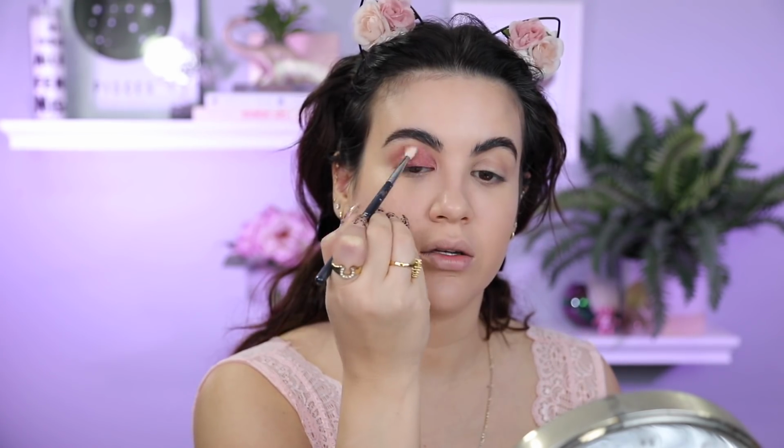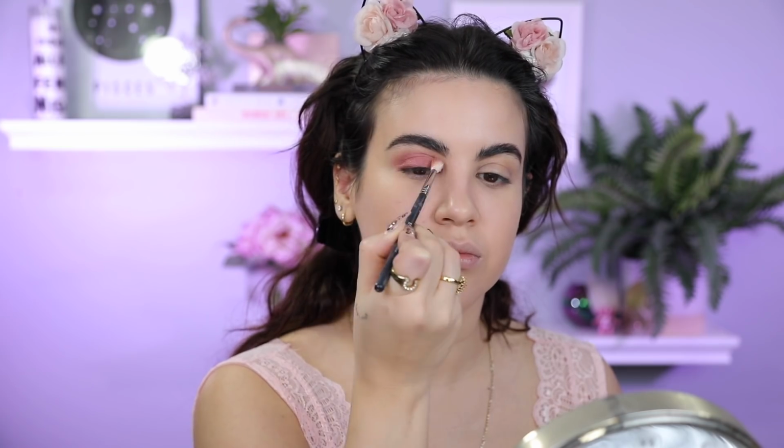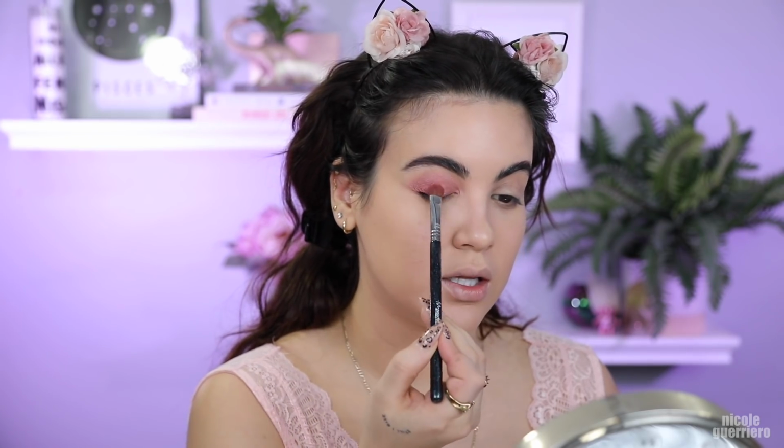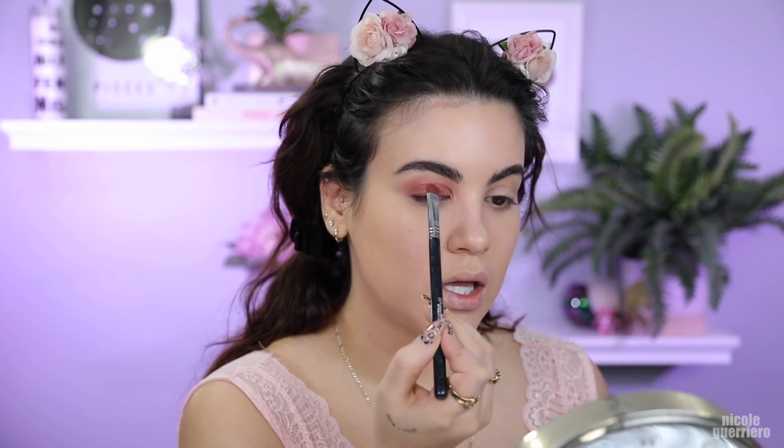And then I'm gonna take this little small brush, pick up a little bit of product on it and diffuse our crease and blow it out a little bit. They're easy to work with, which I really appreciate. And then I'm gonna go back in with our flat brush and pack some more color onto the lid, just so we get a little more of that shimmer, which I really like. One eyeshadow, that's all you need.